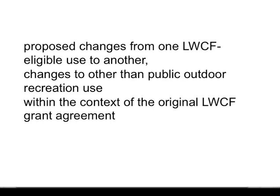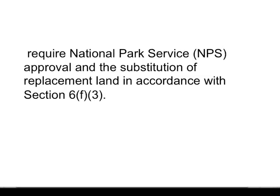So conversions aren't absolutely prohibited. It simply requires compliance with the Section 6(f) conversion procedures and regulations. And it requires the National Park Service, who acts on behalf of the Secretary of the Interior, that any approval of the substitution or replacement land be in accordance with the most important section, which is Section 6(f)(3).